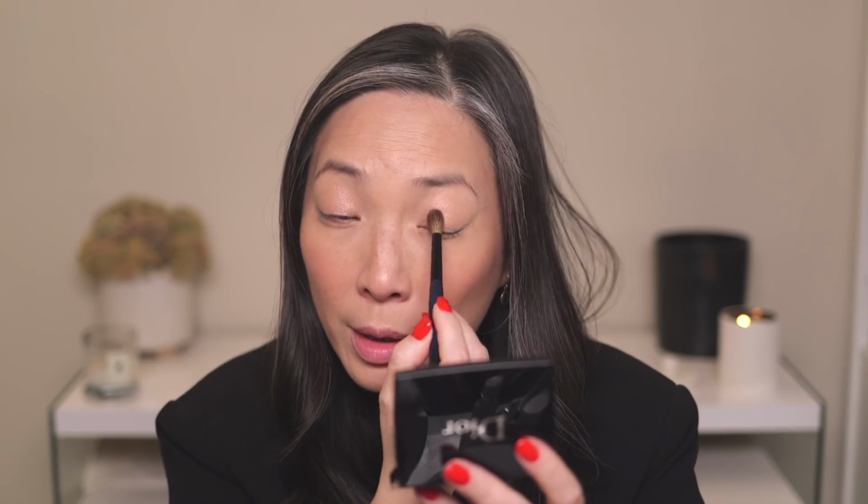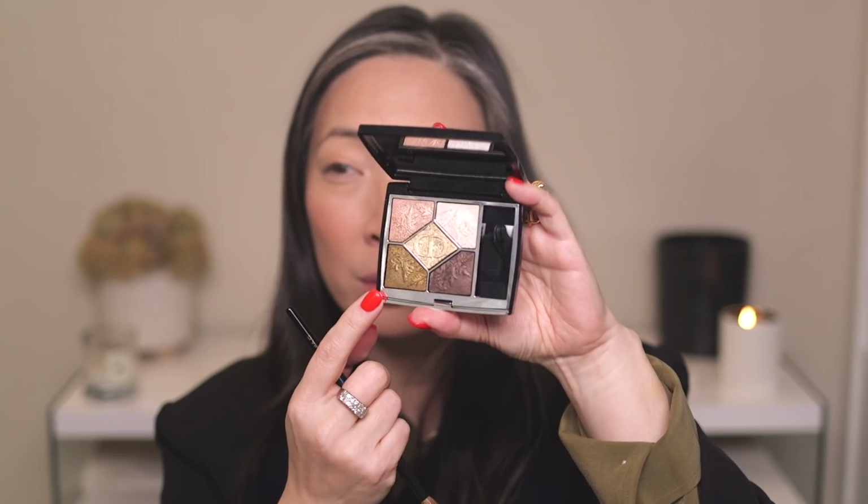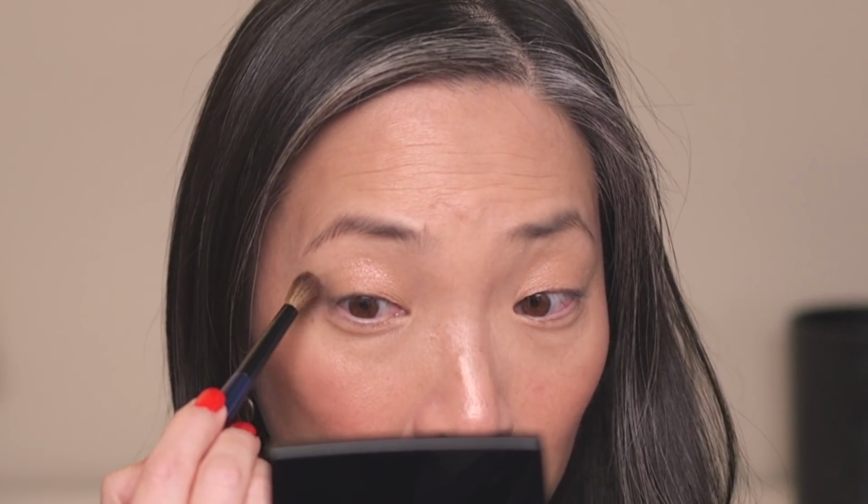A really beautiful, soft, peachy shimmer. Ooh, I really like that. Oh, it's really kind of just brightening up my whole eye area. Now I'm gonna go into this antique gold greenish color here, and I'm gonna apply that to the outer corner.